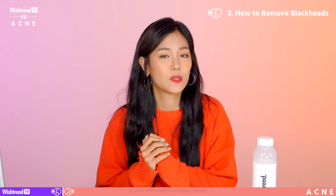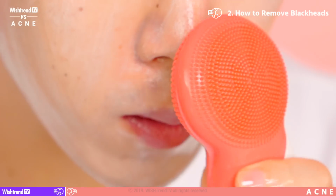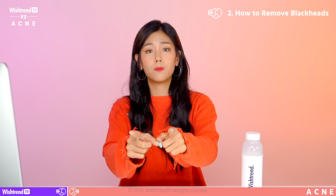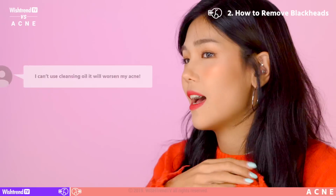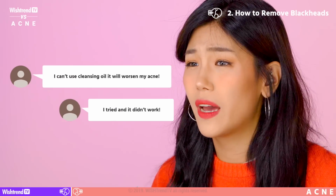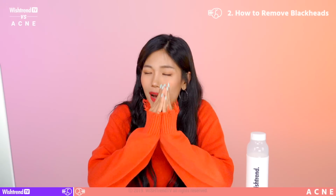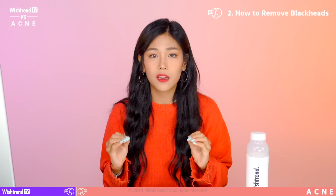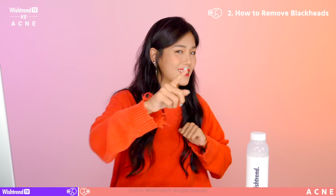Okay, so I'll give you guys a little tiny spoiler. If you use cleansing oil properly, you can remove blackheads and also prevent them. When we say you can remove blackheads by only using cleansing oil, we often get some comments like, I use cleansing oil, it worsens my acne, or I tried it, it didn't work. My guess is that you didn't do it properly. How you do it is the key here. So today we're gonna tell you how to remove blackheads step by step.